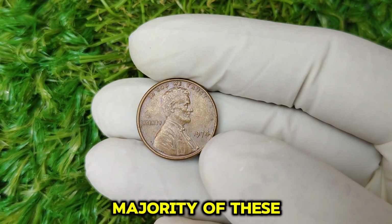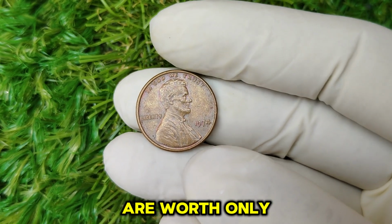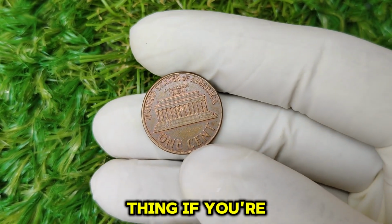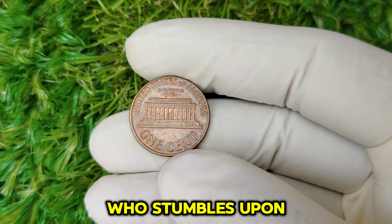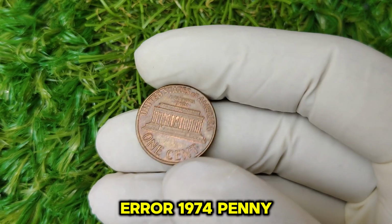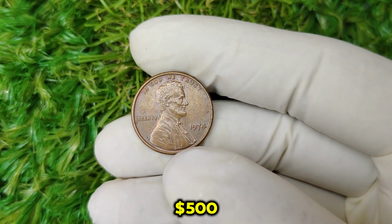But the vast majority of these pennies, especially those in circulated condition, are worth only a few cents or face value. But here's the thing, if you're one of the lucky few who stumbles upon a pristine, high-grade, or error 1974 penny, you could see offers ranging from $50 to even $500.